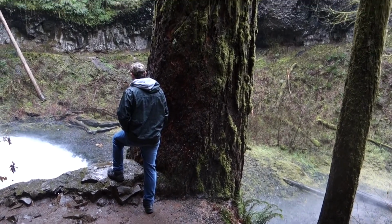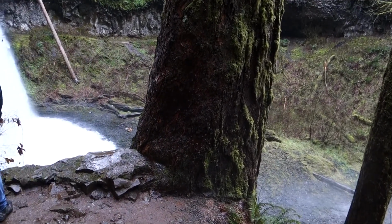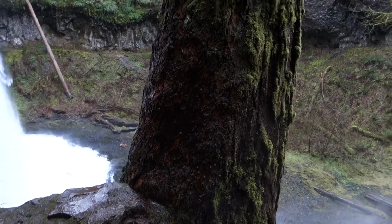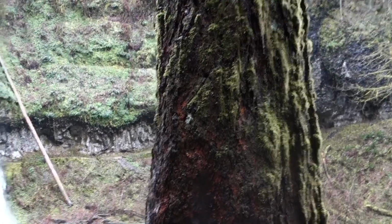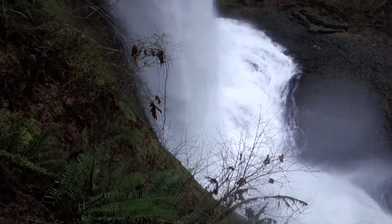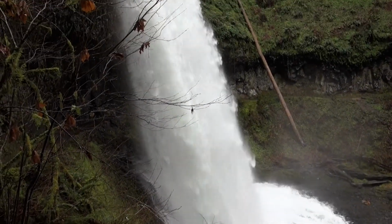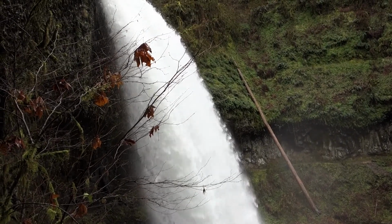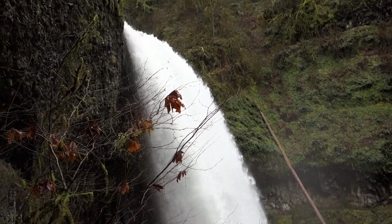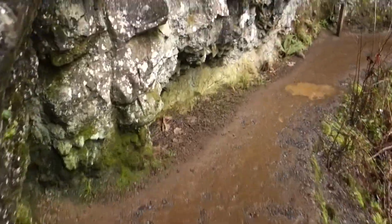Another giant fir tree. It's about 5.5 feet in diameter. Next is Roaring Falls. Guess what? We get to walk behind this falls too.